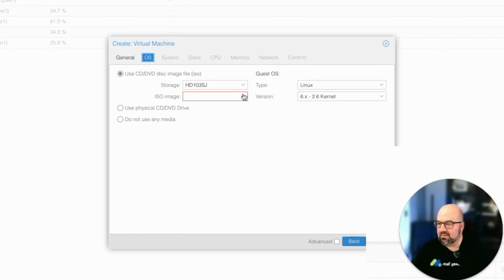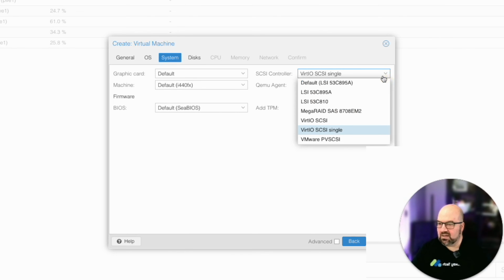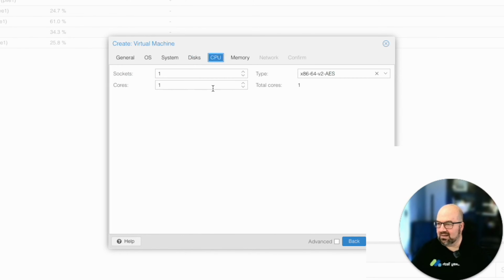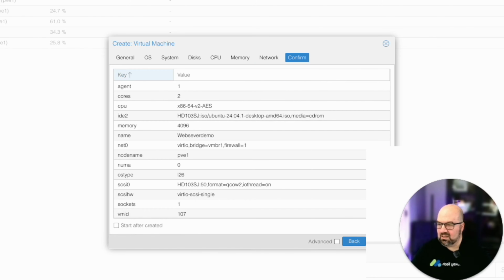ISO image is Ubuntu, Linux, don't need any of that. System, default, that's fine. SCSI controller, that looks good. Machine, that's fine. BIOS, I might have to tweak that. Do the QEMU agent for sure. Don't need TPM disk. I'm going to go with 50 gigabytes. CPU, that's fine. I don't need that many cores, although I'll just get 2 on that. Memory, let's go with 4096. 4 gigabytes should be more than enough. Network, virtualization, VBR, let's go with the VBR, that one, virtual LAN, and go to next, and let's go to finish, and we'll start it after it's created.